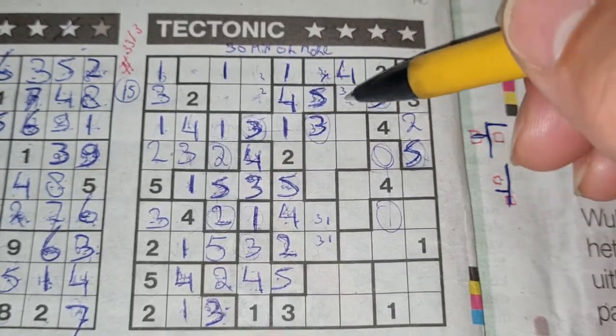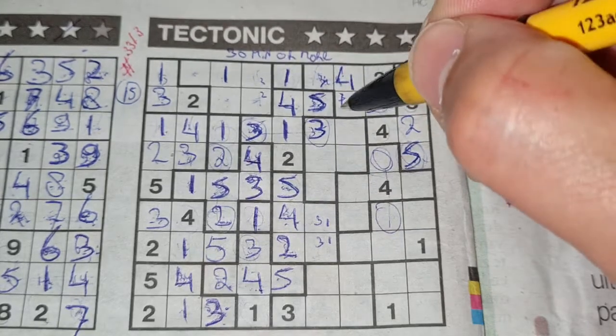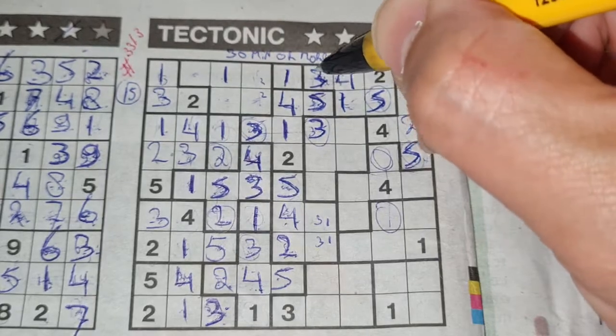2 numbers left in this area for numbers 1 and 3. We have a 1 here, no 1 there. 1 should be here and the 3 goes there.